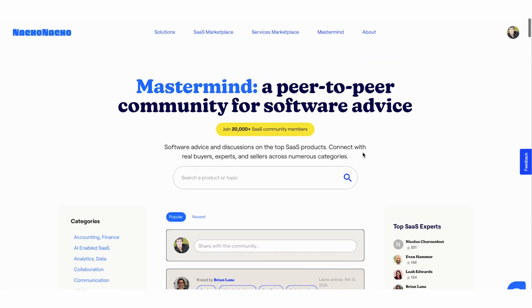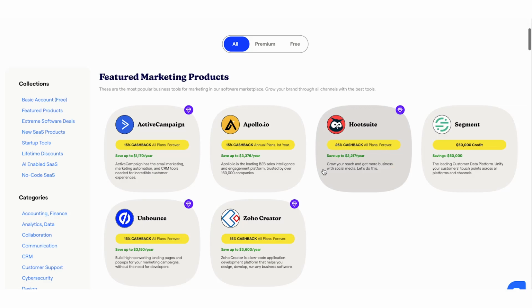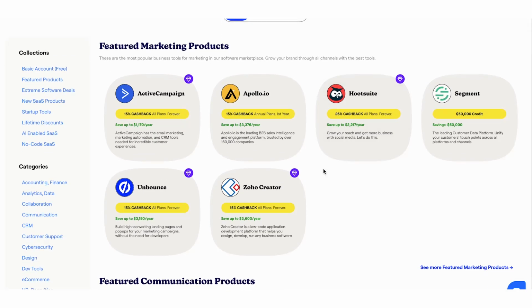Want more? We highly recommend that you get a NachoNacho premium account, which will give you access to all the features that we have, including powerful SaaS and spend management features, our AI-powered software recommendation engine, and over 800 software perks and discounts, which will allow you to save up to 90% on software and an average of 30% across all of your spend. And you'll be able to access our premium deals indicated by the purple diamond here.